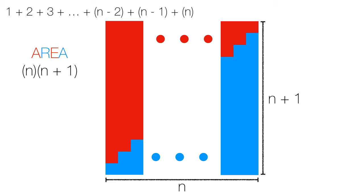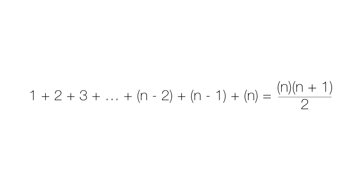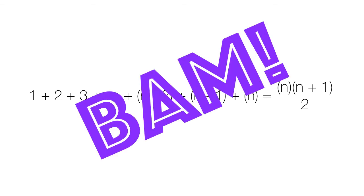And get ready for our final step. We take that area, which is double what we actually need, meaning the area of the blue staircase would be half of the area of that rectangle. And looky, looky, looky. We now have a closed formula. The sum of the numbers 1 to n can be quickly computed by finding half of the product of n times n plus 1. Whoop-de-doo, and bam!